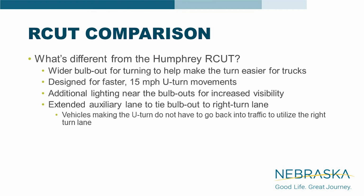The last thing I want to mention is the speed. The speed on an expressway system would be 70 miles per hour. At the RCAT, we're going to do the same thing that we did at the Humphrey RCAT. The speed's going to be reduced to 60 miles per hour through that section.